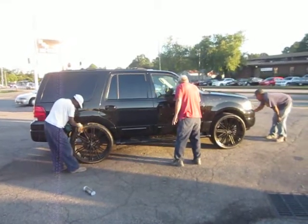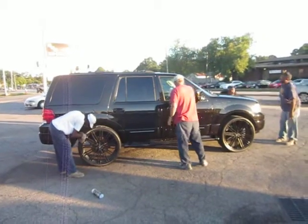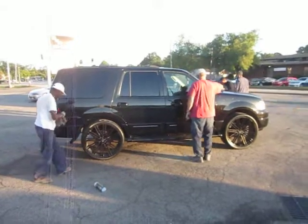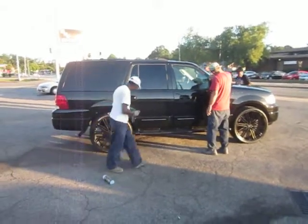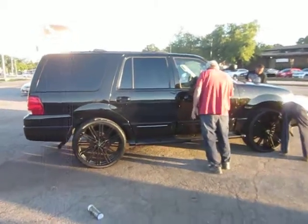A 2003 Ford Expedition came in needing a lot of body work on it. Sitting on factory interior. The customer wanted to repaint it black, fix all the dents and dings, then add the gold ice pearl to it. Then he also picked up some 26s to go on the vehicle as well.